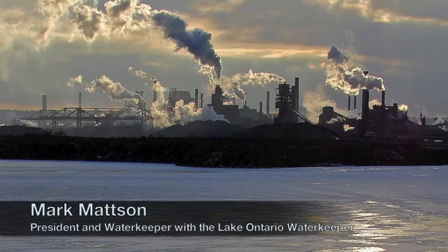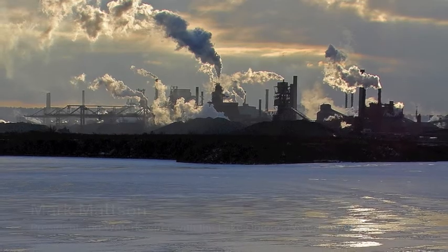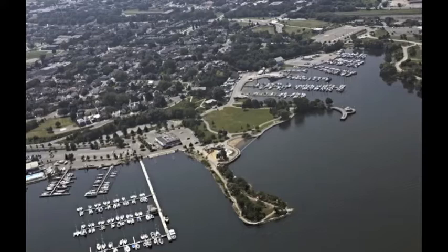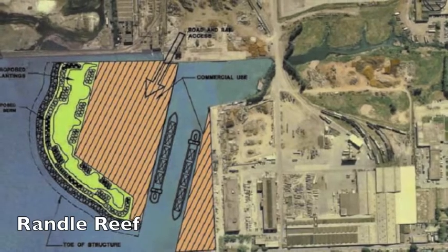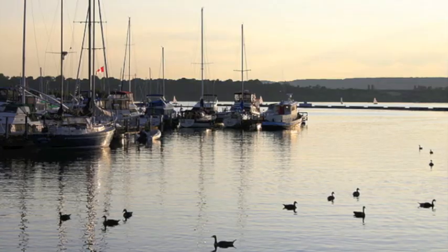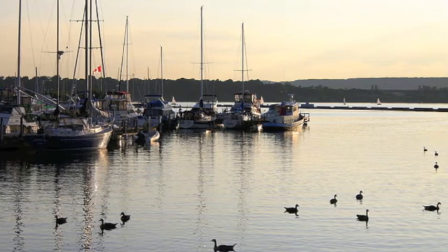have a number of major steel factories in the harbor. And those steel factories have left their tailings, and their pollutants have gone into the bay and ultimately polluted the bay. One area has actually been given its own name. It's called Randall Reef because there's so much of the contaminant on the bottom of the harbor that it's formed a reef. And it needs to be marked for navigational purposes so boats don't run into it.